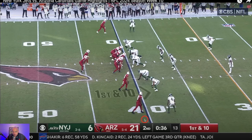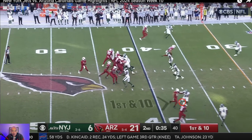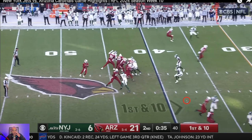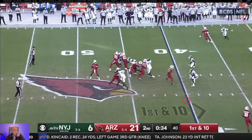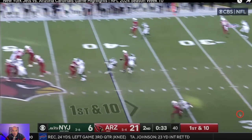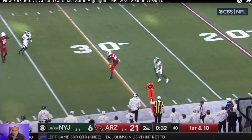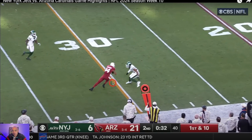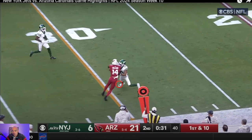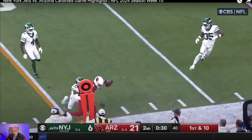All right, two-minute drill. You're down to 36 seconds. You only have one timeout left. This is a really good release right here from Michael Wilson. And they're switching up. They're running a little whip with Marvin Harrison. And look, Michael Wilson's able to win at the catch point, jumps, makes a really nice grab, and is able to fall forward for a first down. And not only that, he's able to run out of bounds to preserve some clock.